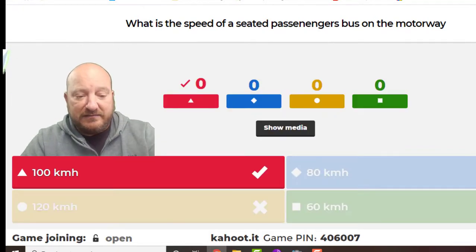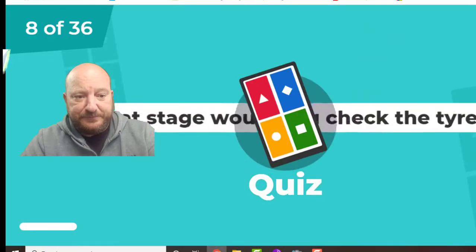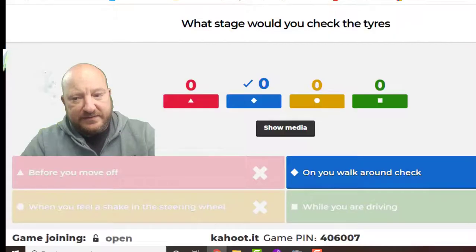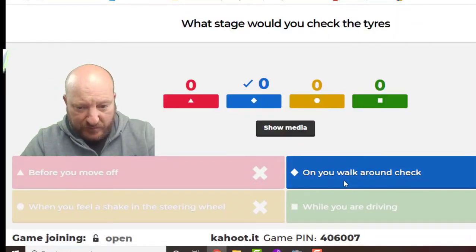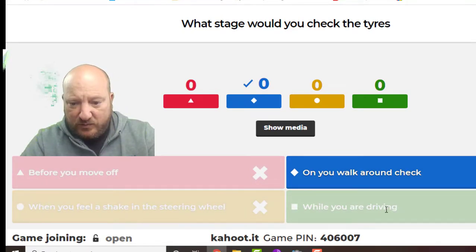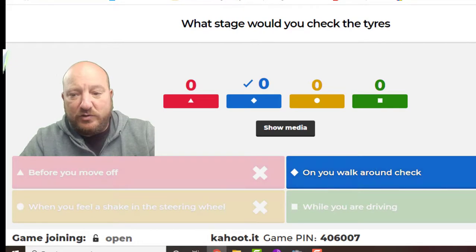I contacted the RSA and asked which dual carriageways are built to motorway standards, and they told me all dual carriageways are built to motorway standards. So there you go. What stage would you check the tyres? Before you move off on your walk around, not when you feel the steering wheel shake. You certainly wouldn't do it while you're driving. If your steering is shaking, it's a bit late. Yes, you would do it before you move off, but specifically on your walk around check.